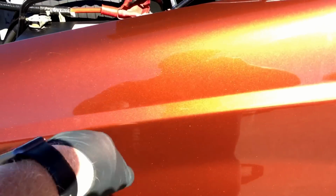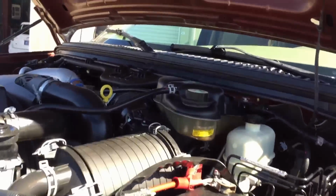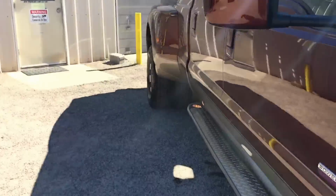Ford stamp there, Ford stamp here, Ford stamp here, and no Ford stamp here. So that means that this fender at some point has been replaced. Otherwise, there would be a Ford stamp there. We did not do that, so the previous owner probably did that for whatever reason. Looks good, but it isn't the original fender.